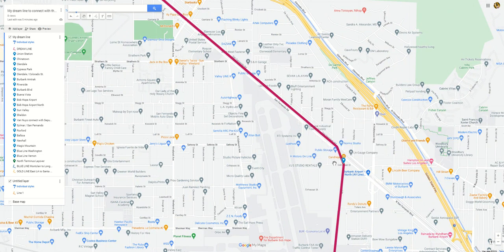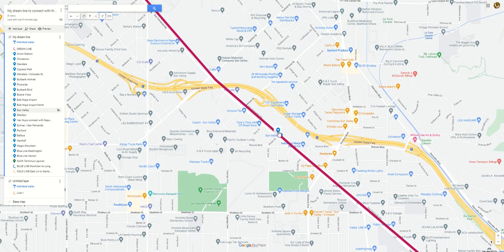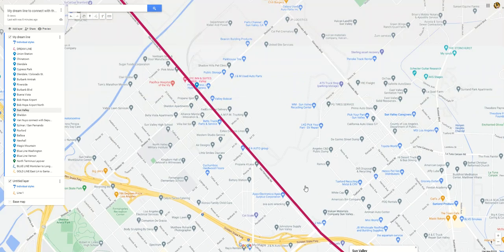But I do believe having something here, or maybe even relocating this station a few inches further north, would help this connect better. And then people who work in this area can get to work and do what they've got to do. And then, yeah, Sun Valley.